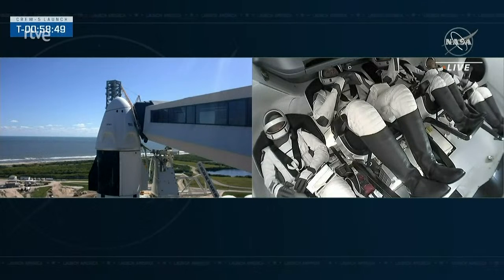SpaceX Dragon in Section 6, Crew 5 is go for launch. Copy that, Nicole. Crew 5 is go for launch.